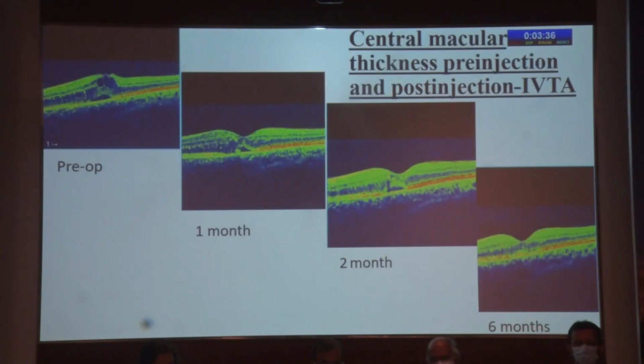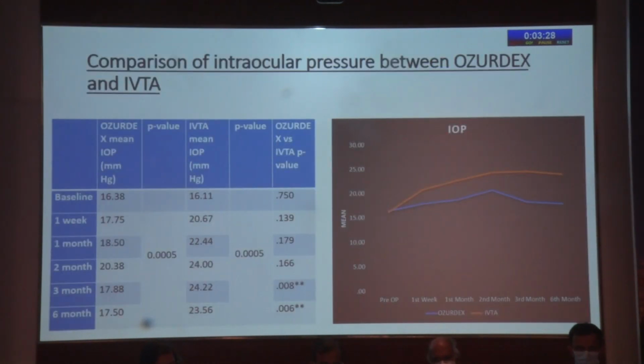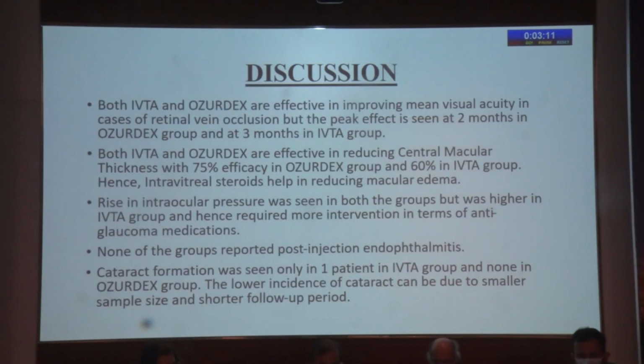This is the OCT image showing the preoperative macular edema and at 6 months in the Ozurdex group. On comparing the intraocular pressure between the Ozurdex and IVTA groups, there was a statistically significant increase in the IOP in both groups, but it was statistically higher in the IVTA group as compared to the Ozurdex group. But it was well controlled with anti-glaucoma medications.